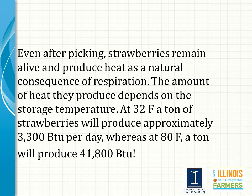Whereas if we just leave them out on the bench in our packing shed at 80 degrees Fahrenheit, that same ton of strawberries produces over 10 times the amount of heat, 41,800 BTUs. So it's very important that we get commodity cooled. If we don't get it cooled, as we're generating all these BTUs of heat, it makes it warmer and makes the strawberries undergo respiration faster, which makes them generate more heat, and it becomes this loop which results in very rapid losses due to decay and loss.